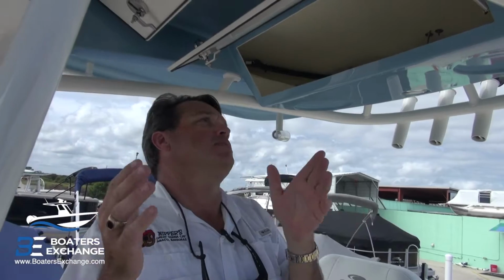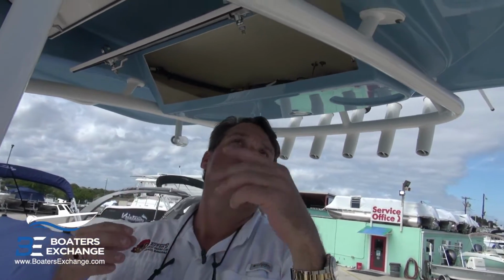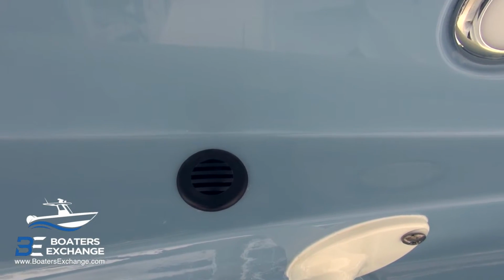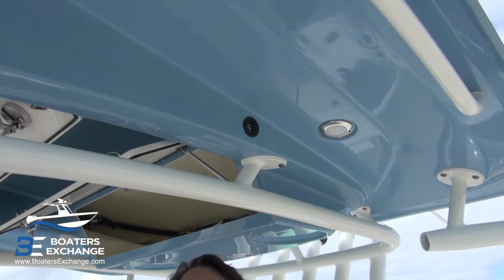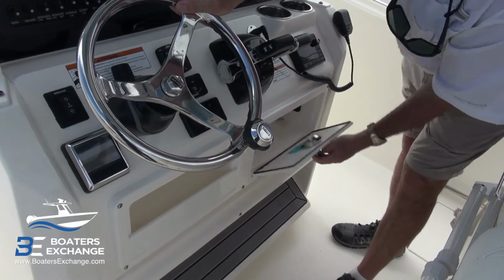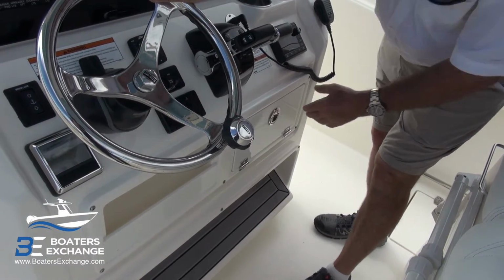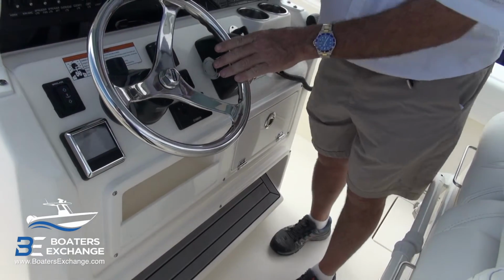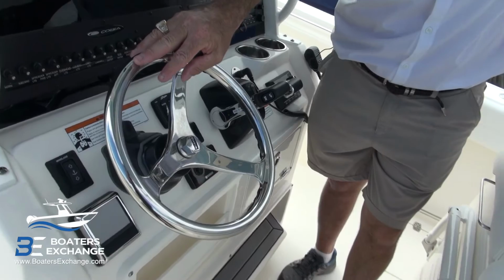But when I say details, here's another example. Right up here, they've got a vent for airflow. There's one on each side. And what does that do? That allows moisture to flow out of that overhead storage and less opportunity for mildew buildup. Those are details that make the difference. Right, on the dash, we've got the cubby hole. We've got a locking glove box. We have a tilt wheel with a nice Edson ball bearing power knob steering wheel.